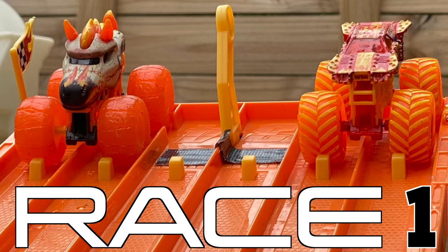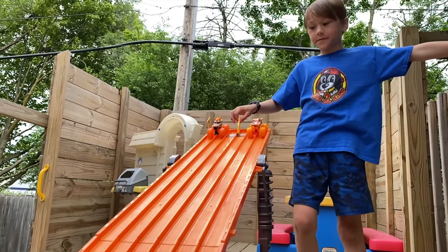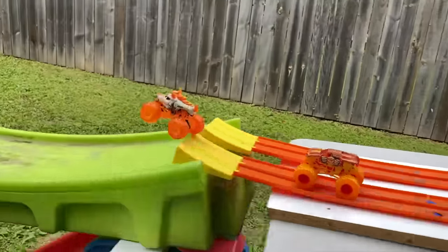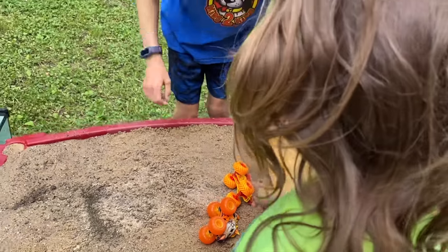Horsepower versus Max D, race one. You're tapping their heads. Ready? Yeah. Oh my goodness! Oh. It's a tie! It's a tie!